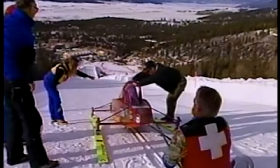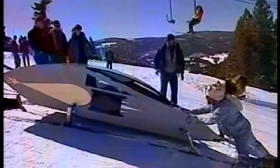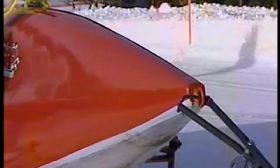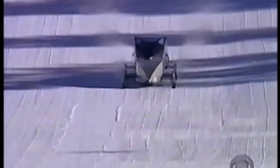Good. Okay, I'm ready. Okay. Go. Right on course. All right, looking good. Good luck and Godspeed. Then the shovels the crowd's been waiting for. One, go. Right on course. The super heavy modifieds. No, not good enough. With just hundredths of a second separating them, these pilots go all out.